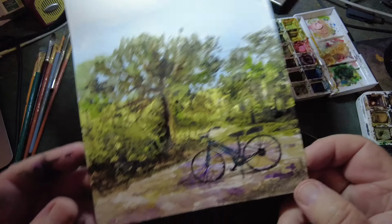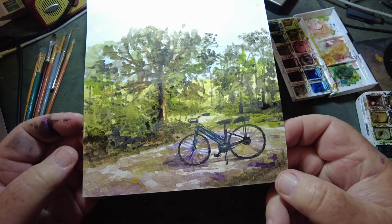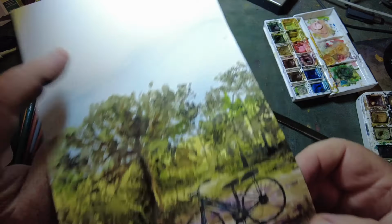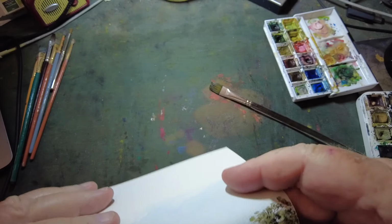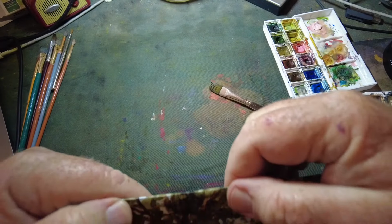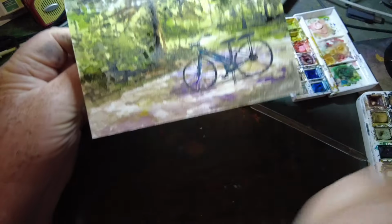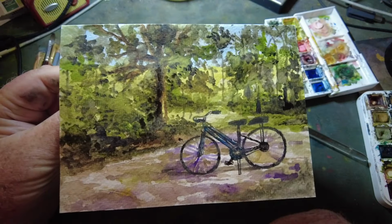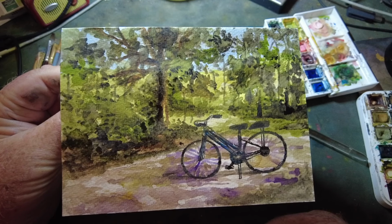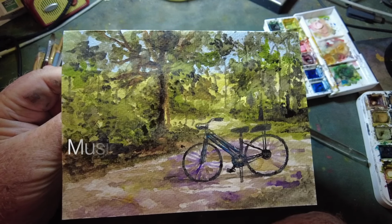Okay, well there we go. There's a card to remember the bicycle ride. Let me fold it. It looks dry enough. I can fold it. There. Oops, sorry. I didn't have it in the camera. There's our bicycle in the woods. There we go.